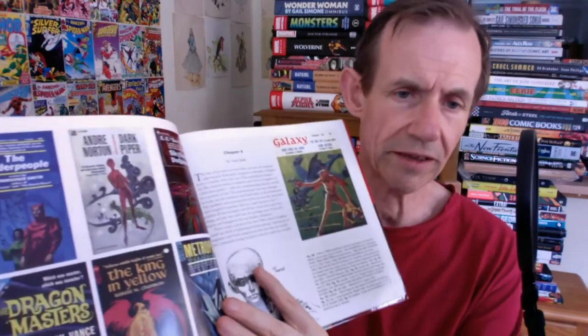Again, Galaxy. And you've got all these paperbacks. You've got, see, Andre Norton. Lots of science fiction ones. There's E. E. Doc Smith. And The Under People by Cordwainer Smith. I love Cordwainer Smith. Just a very unusual style, but an absolutely superb writer. Galaxy, fantasy, science fiction.